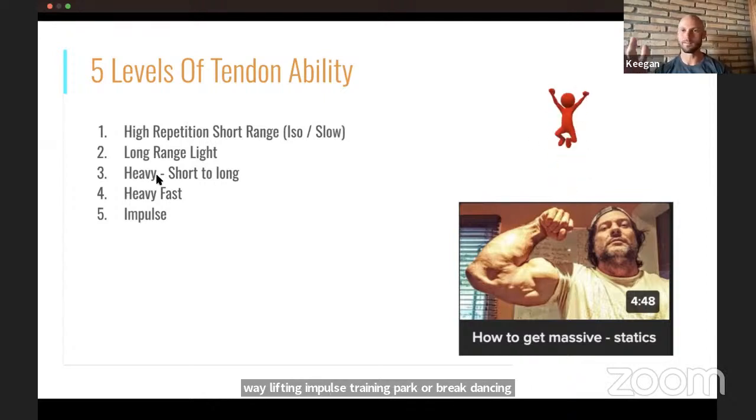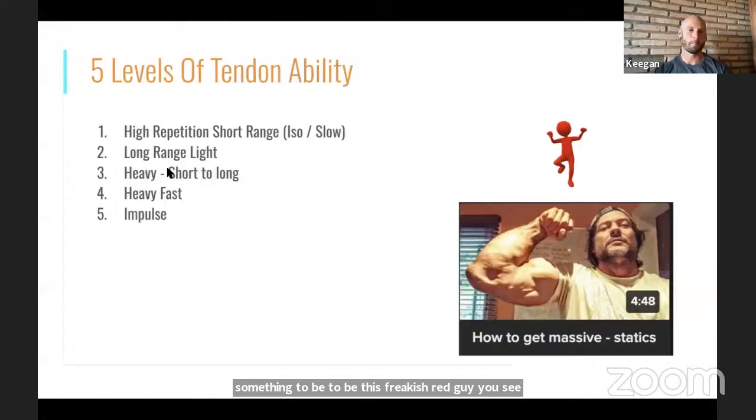red guy. You see, he's not getting tired. He's just jumping and jumping. That's what we want.